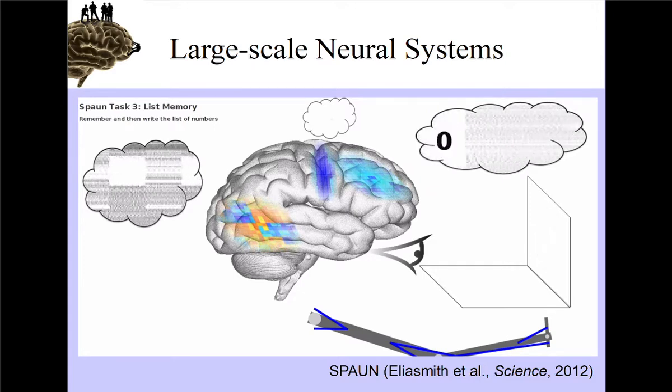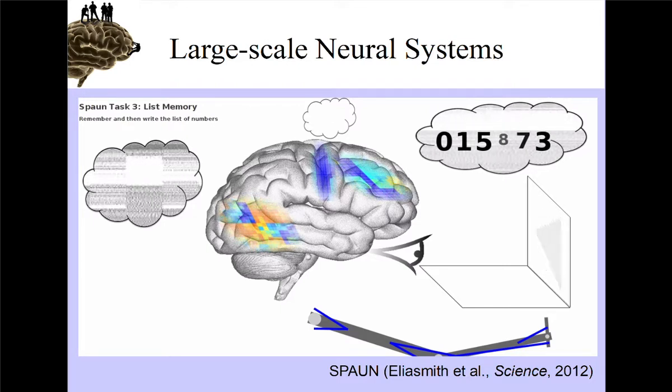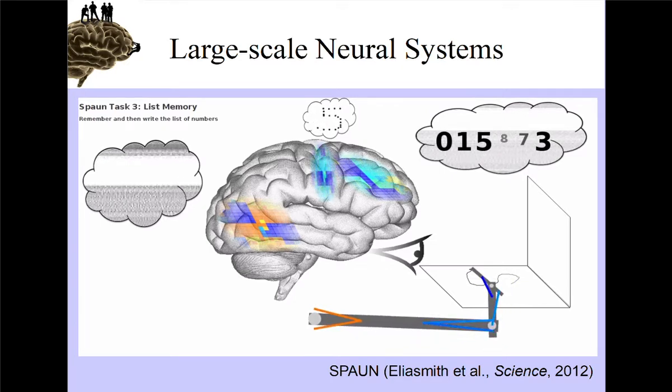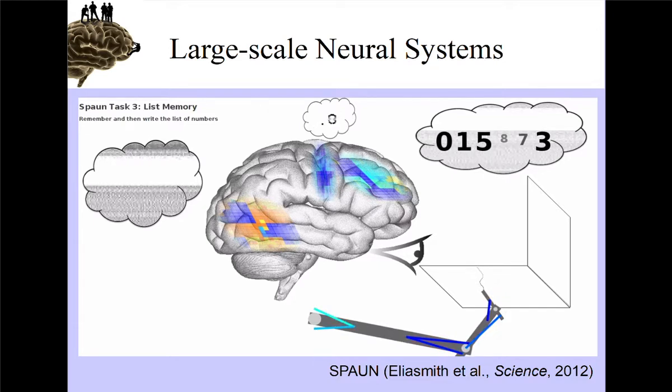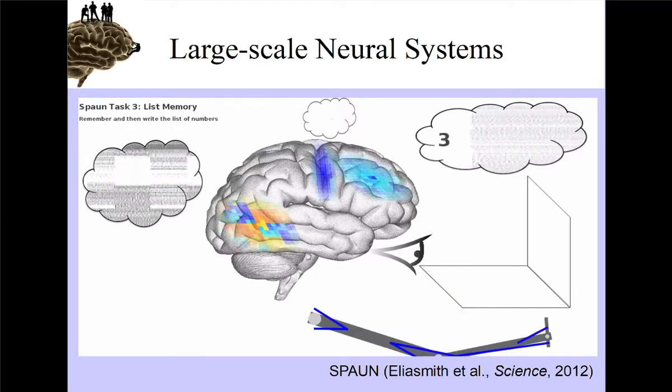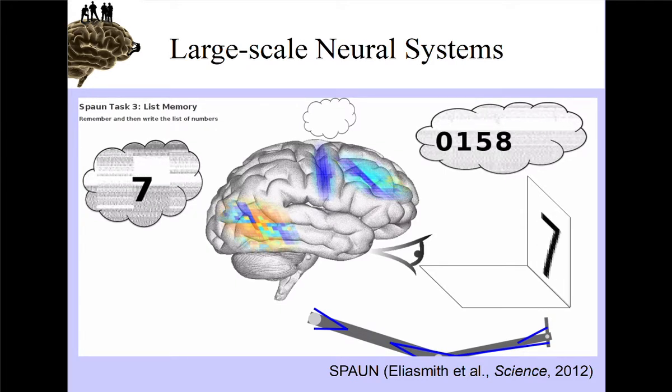But the point here is that it's possible to build systems of this complexity using the techniques that we'll be showing. It's also interesting to note that in this particular case, we were trying to match human behavior. And so in this case, it actually forgets elements in the middle of the list. You'll notice it just missed writing the 8, but now it completes the list, 7 and 3. It makes mistakes in the middle of the list, which actually matches well to what happens when you get people to do similar tasks.